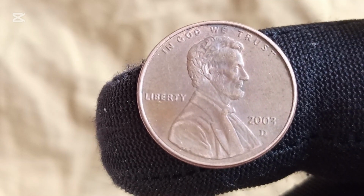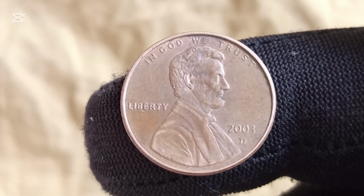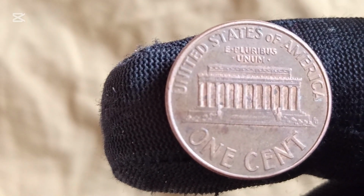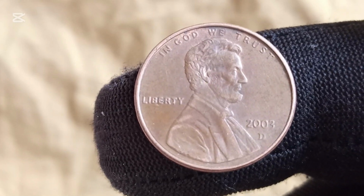Here's how the value breaks down. Regular circulated condition: if your penny is worn out and has no visible errors, it's probably worth just face value. Mint state 65 or higher: a penny in perfect condition, with no scratches and full red luster, can be worth anywhere between $50 to $5,000. Major minting errors: coins with these errors can sell for $10,000 to $100,000 or even more at auctions.